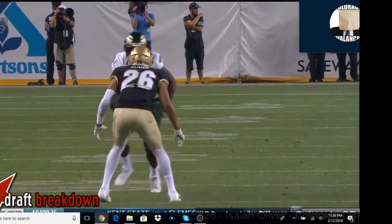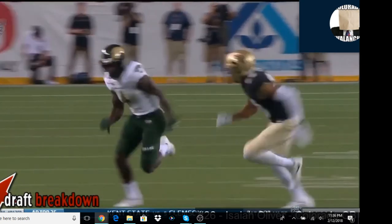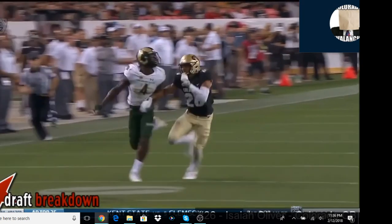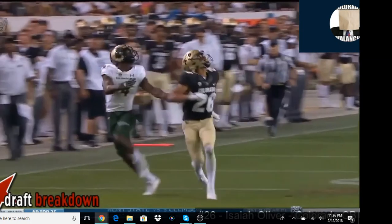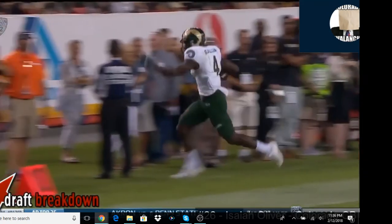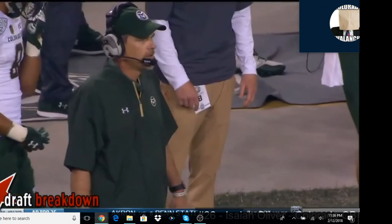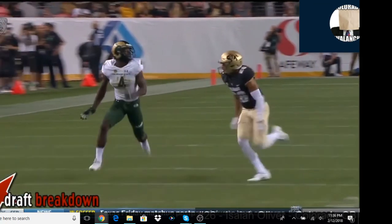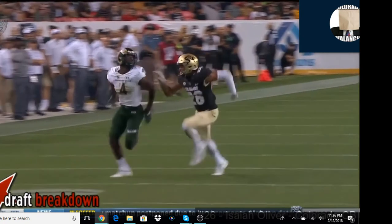Oh, cool. We got this look. Patient. Declares outside, so he rotates very nicely. Oh, yeah. That was terrible. Yeah, I remember this game specifically. I'm like, that was not the only OPI on CSU like that.